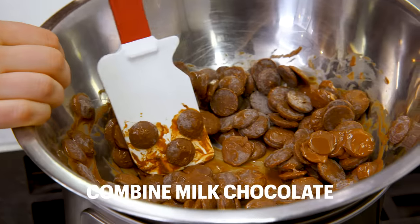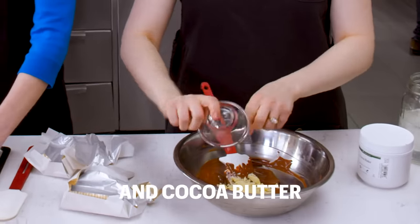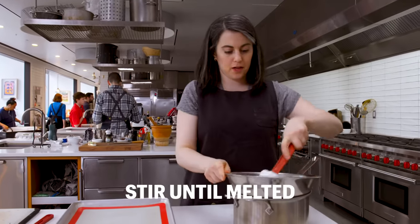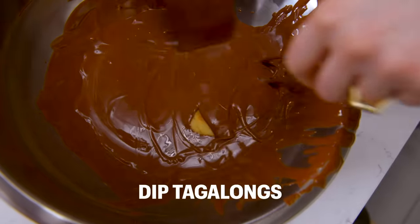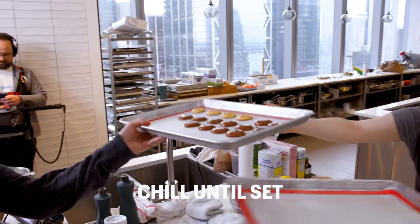To make the chocolate coating, combine about 12 ounces of milk chocolate discs and 1.2 ounces of cocoa butter cut into bits in a medium heatproof bowl and stir over a large saucepan filled with about 1 inch of gently simmering water until it's melted and completely smooth. Dip the Tagalong cookies into the milk chocolate mixture to enrobe completely, then allow the excess to drip off and place the cookies on a chilled, Silpat lined baking sheet and chill until set.